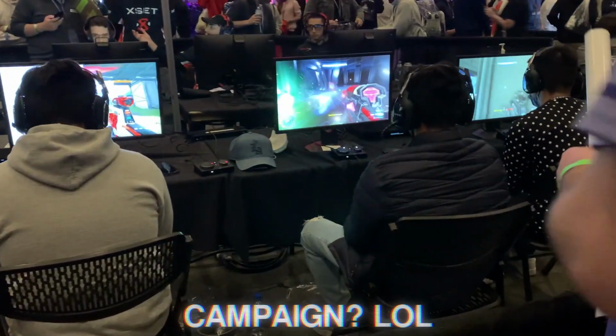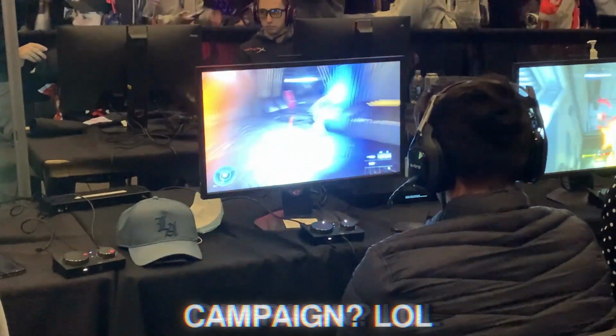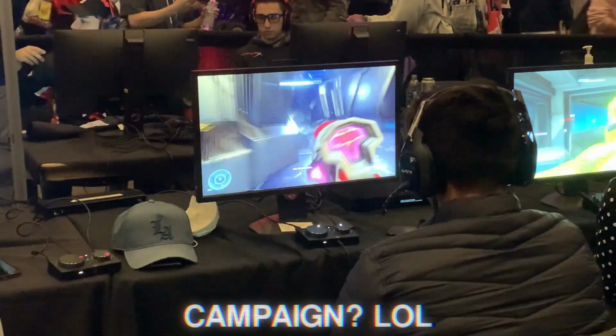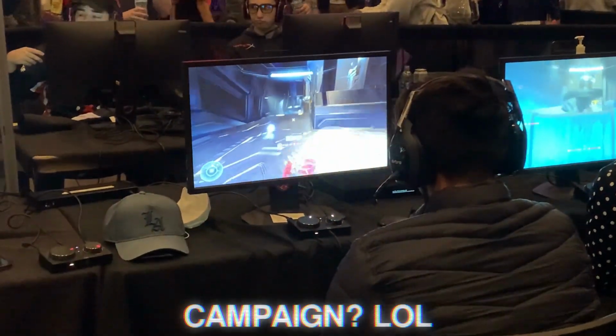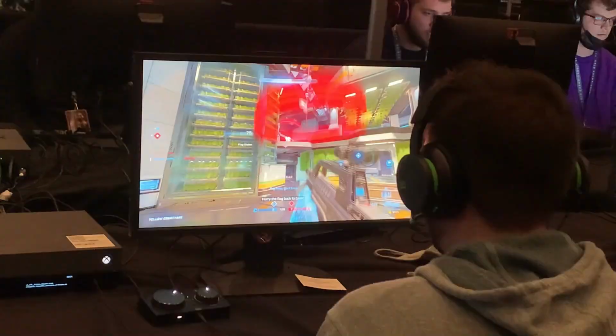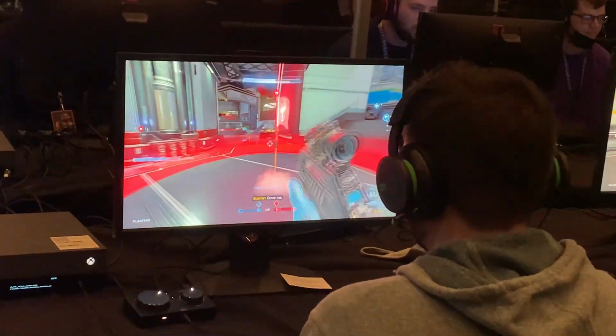Now, some of this I think is because Infinite isn't fully finished, it isn't fully optimized, and they have a lot of issues and bugs still with the game, but also due to supply and demand, the esports engine and 343 weren't able to get actual Xboxes for this event, so we were playing on Xbox dev kits, which I think probably played a part in some of those technical issues.